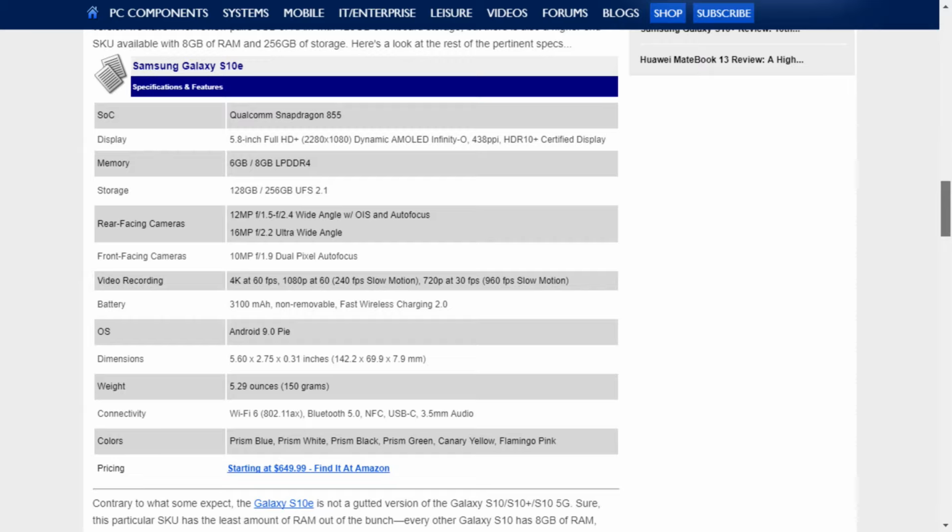Here you've got a 12 megapixel rear-facing wide angle camera with optical image stabilization and autofocus, and a 16 megapixel ultra wide angle shooter as well, and then a front-facing 10 megapixel shooter. Shoots 4K at 60 frames per second. So decked out in terms of the camera accoutrements, if you will. But for me, this phone really strikes a nice balance from a cost and size standpoint.